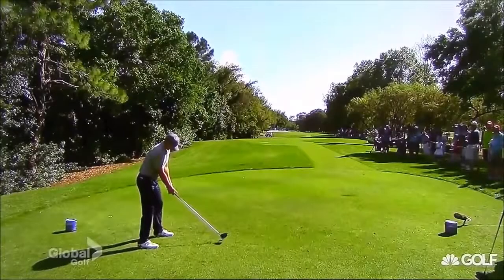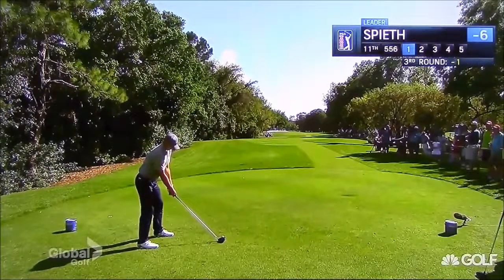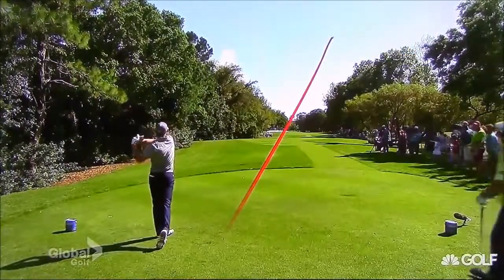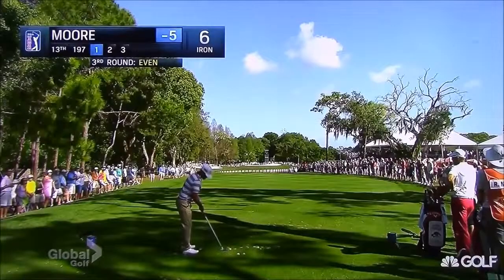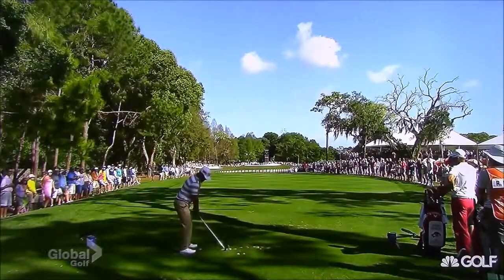Jordan Spieth now with his tee shot to this very narrow fairway. Trying to turn it from right to left. All right. It's not turning, and you've got to be careful there. There's a lot of exposed roots that your ball can. So many of the holes, you know, trees line the holes. Trees are around the greens.